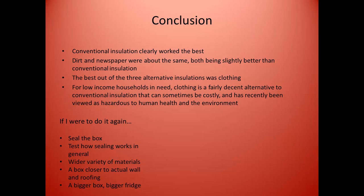Now, the purpose of this experiment, again, insulation does have to do with energy use, but with lower income families, a lot of times they're not focusing on that because they have bigger issues to worry about. But when it comes to needing insulation, not only to stay warm or to stay cool, but also to help with your energy bill, a very cheap alternative would be clothing. It's something that you can just pick up at Goodwill, or get from a donation center. So for a lower income household, this is a feasible alternative if they have nothing else. It's also a decent alternative because conventional insulation is now being viewed as more hazardous to human health and the environment.